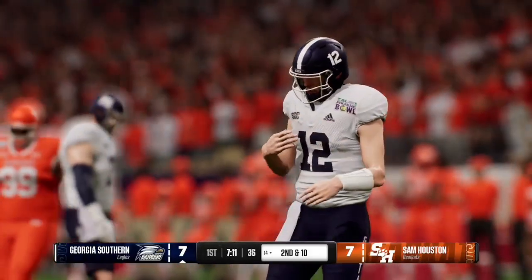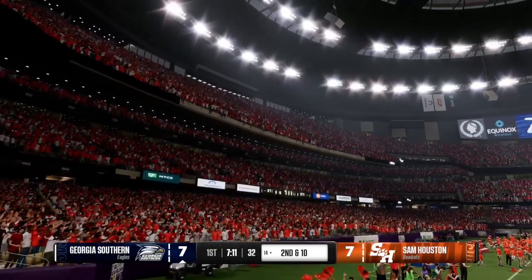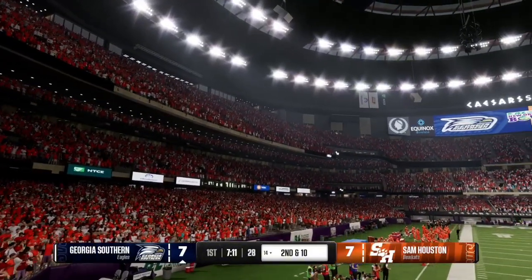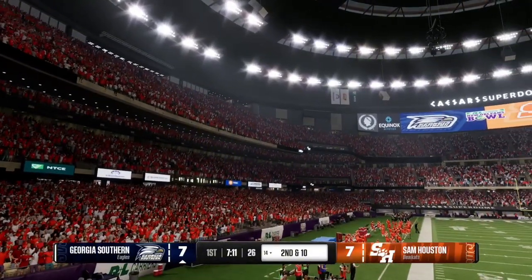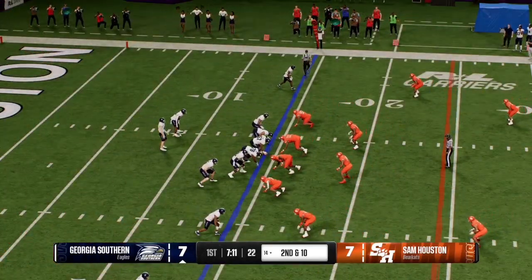I know it was incomplete, but I'm okay with it. If I'm the offensive coordinator, I'm going to keep taking shots down the field. I'm going to make him honor that deep ball. I'll hit some of those before the game's over. After the incompletion, looking at 2nd down.